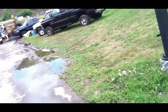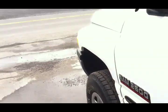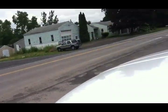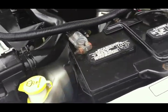Guys, I'm going to tell you something. We sell a lot of trucks. You know that. If you don't know that, then we're going to explain to you what we do. Now, Diane is beautiful. Beautiful truck.